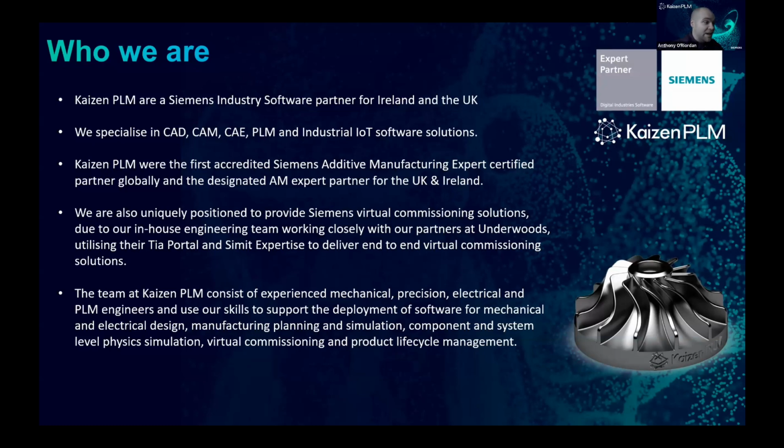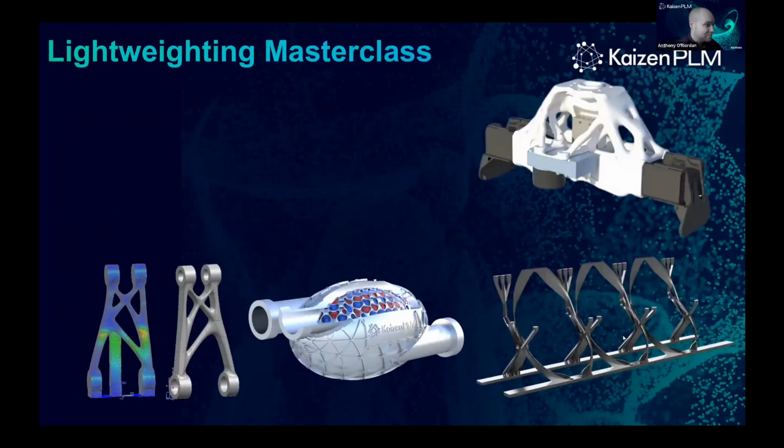And while we specialize in a few key areas such as additive manufacturing and virtual commissioning, we were actually the first accredited expert partner of Siemens globally for additive design, simulation, and manufacturing software. And we often work with Siemens in their direct accounts to support those additive design and manufacturing software deployments. We are all mainly engineers at Kaizen, and we use these software tools day in and day out.